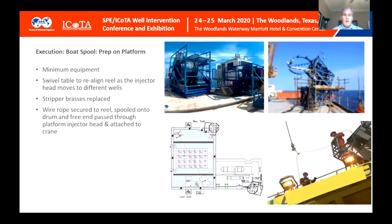So we'll start by focusing on the boat spooling operation. The service company concerned had conducted several of these operations in the North Sea, and learnings from those formed the basis of the practices used for this operation.